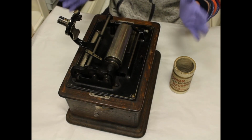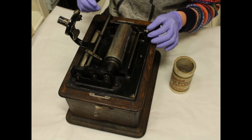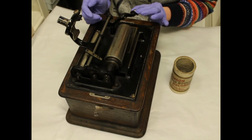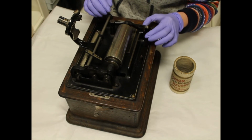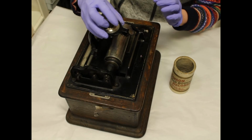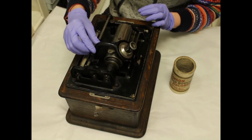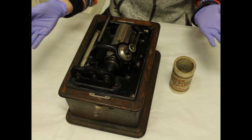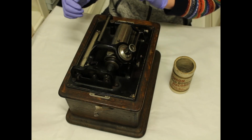Fortunately, we don't have an example of one of those cylinders, but you can see exactly where it would lie on here. And to put it on, this little arm opens, you slide the cylinder on here, pop this back on, slide this down, and like a modern record player, you could slide the arm depending on where you wanted it to start playing. Generally, you want to start at the beginning, me personally at least. However, if you have that favorite song, you could always start it wherever you like.